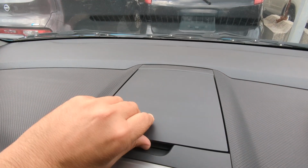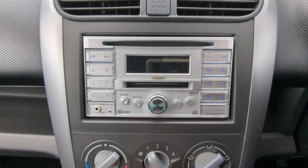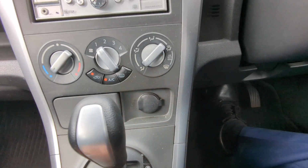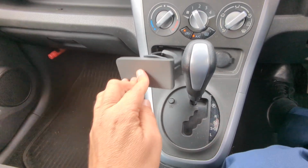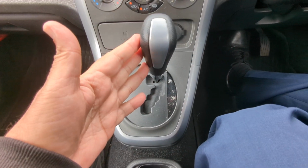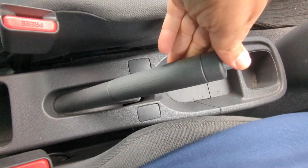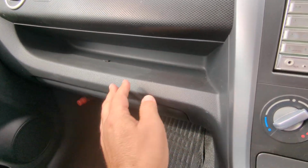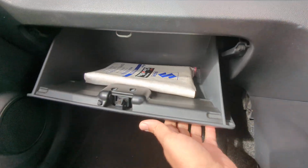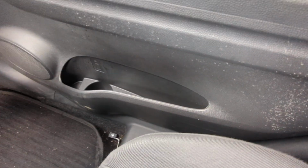Off to the left on top of the dash here, you have a little compartment for storage. You have your radio, air conditioning controls, power outlet, and this funky cup holder. You have your shifter, another cup holder, a little tray here for whatever you need it for. The handbrake, as I told you about, and another cup holder for your rear passenger. Above the glove box, you have this little shelf here, and then the glove box itself. And then a little bit of storage and cup holder on each door panel.